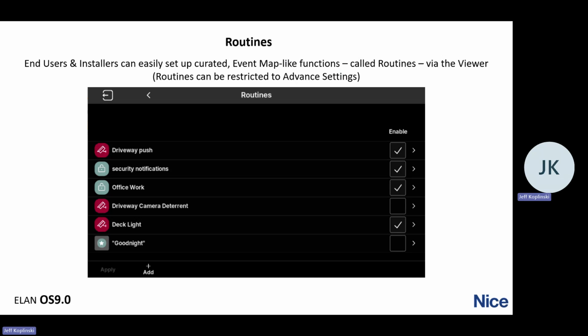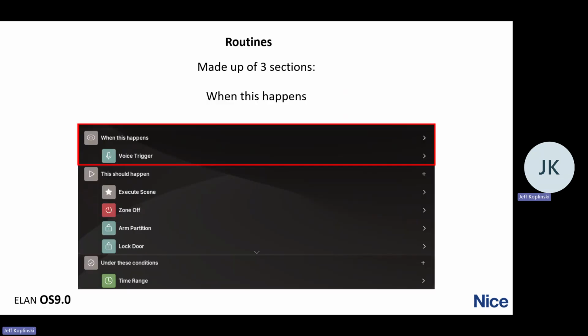It's not so much just to control TVs and audio like it used to be. It's, I want to do cool things with my system. So this is where routines comes in, right? So routines is event map like, and it's all done through the viewer. So it's intuitive. It's something that an end user can navigate through without much guidance and kind of set up their own light event maps.